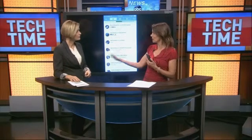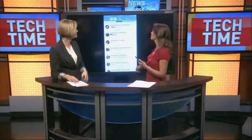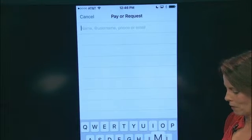So if you're splitting lunch and I need to pay you for lunch or for gas or sharing your rental payment, splitting that, you can make a payment to your friend or family for free using Venmo or Square Cash. Okay. So I'll point out some differences as we go along. But in order to make a payment, so let's say I need to make a payment to a friend for gas.